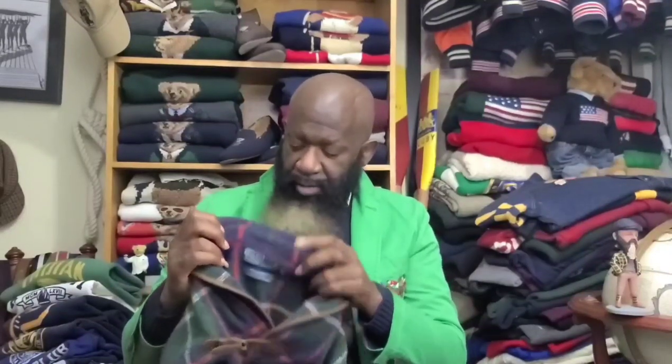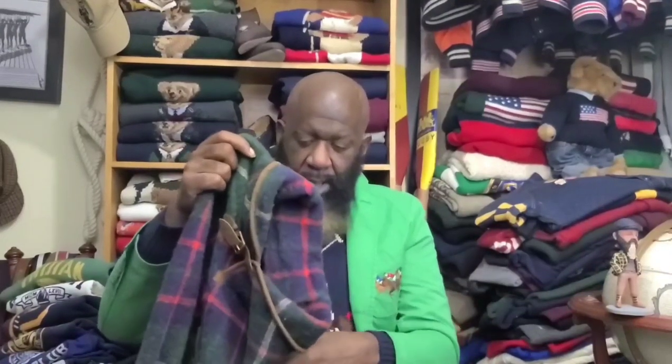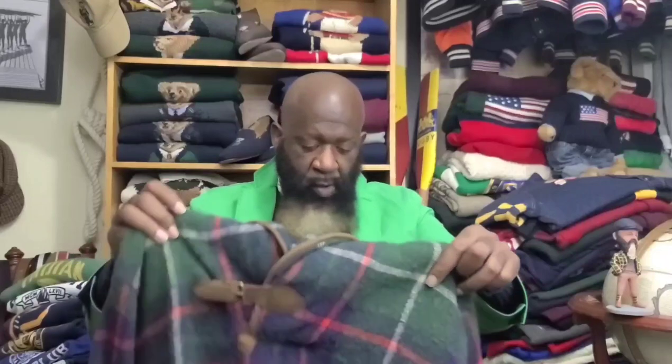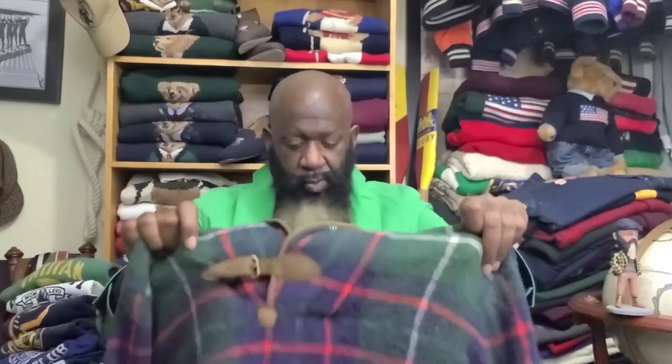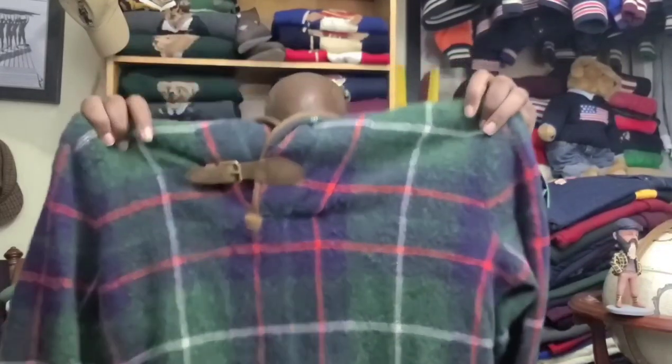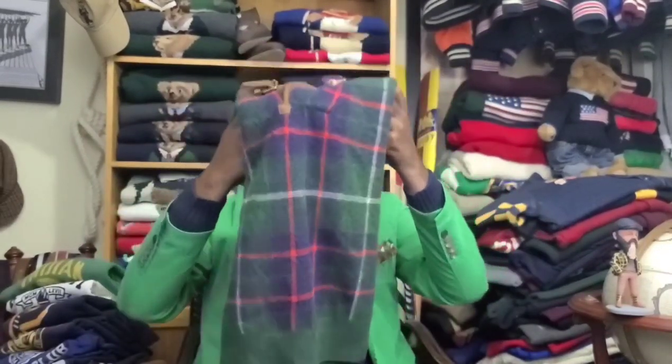Vintage polo by Ralph Lauren, size large. Wool, not too heavy, but definitely heavy enough that if I'm here in North Carolina, I won't have to layer it so much. Now, if I'm in New York or Chicago during the winter, this might be one of four pieces, because those falls and winters are different. Those holiday seasons, that weather is different. But this piece definitely was a great find.